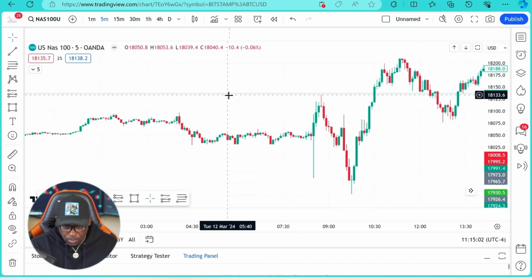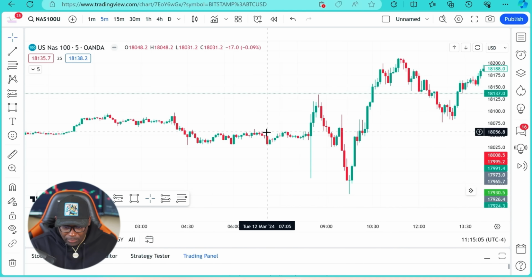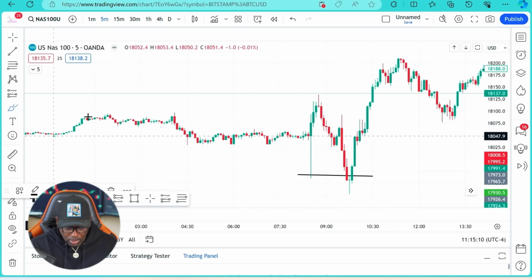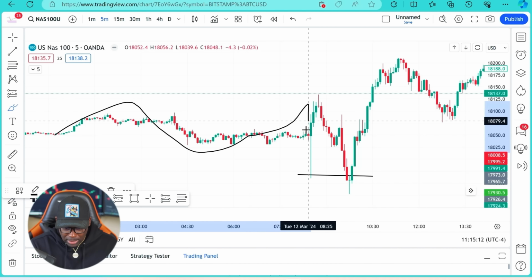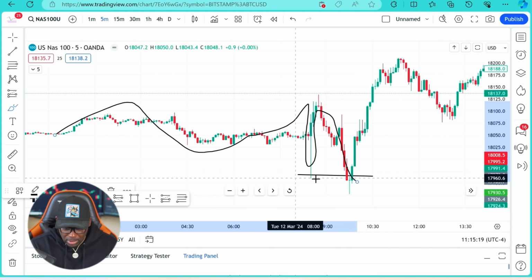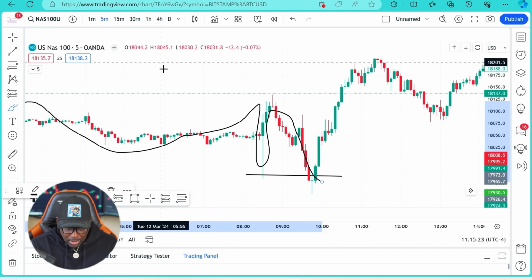All right, here we go. So right here we have support. So overall the market is ranging anyway, right? You see the market is not really going anywhere, ranging. So I'm just treating this like a ranging day, so I'm looking for reactions at the lows and the tops. So right here we had a nice reaction.